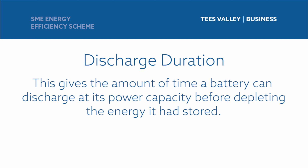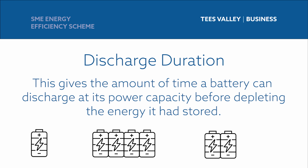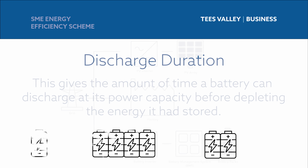The duration. Some manufacturers describe their battery system by the power rating and the discharge duration. For example, a 100 kilowatt 4-hour battery would have a storage capacity of 400 kilowatt hours and a power rating of 100 kilowatts. Most commercially available battery systems are modular, so it's possible to configure bigger or smaller battery systems from the basic building blocks offered by the manufacturers.